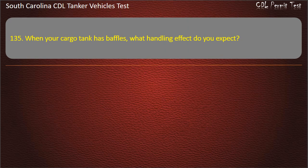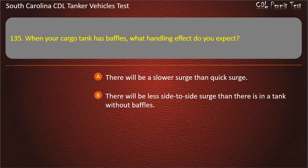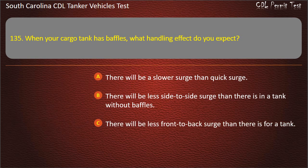Question 135. When your cargo tank has baffles, what handling effect do you expect? There will be a slower surge than quick surge. There will be less side-to-side surge than there is in a tank without baffles. There will be less front-to-back surge than there is for a tank. Answer: there will be less front-to-back surge than there is for a tank.